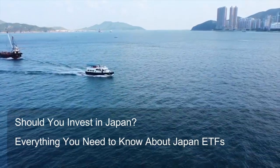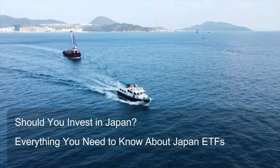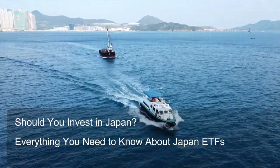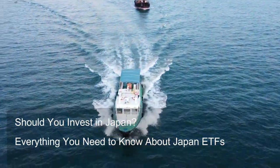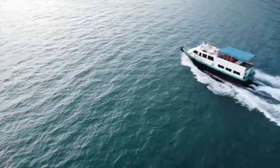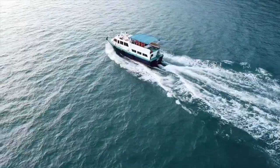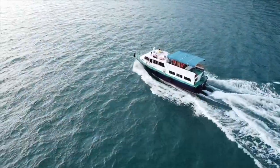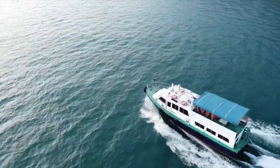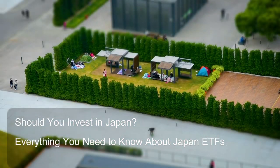How do Japan ETFs differ from investing directly in Japanese stocks, and what are the advantages and disadvantages of each approach? Here's a breakdown of the key differences between investing in Japan ETFs and directly in individual Japanese stocks. Japan ETFs. Advantages.